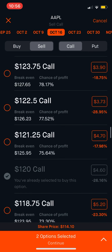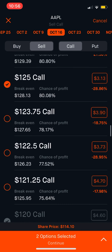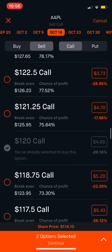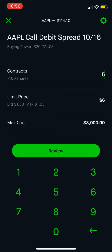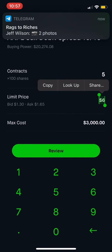If you want to sell the 125, the price has to be above 125, but for each point you're above, that's like 100%. So you're going to make 400% if it's above 125 by October 16th. It'd cost you $147, so whatever 147 times 4 would be, that's how much you would make. If you can do the math in your head, it would be 600. So basically, if you bought 5 and it hit above 125, you'd make, let's select this real quick, that's what you would make total.